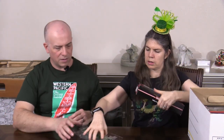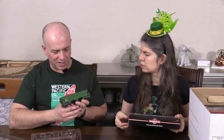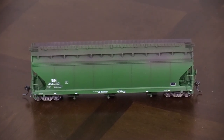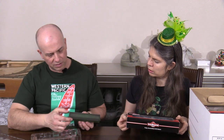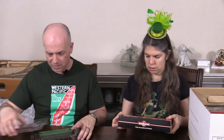Here's your next one, sir. Okay, and another InterMountain. This is a Burlington Northern three-bay hopper. And just the very bare-bones BN with basically just the reporting marks and data on it. Is this one green and black, or was it all green and then you... It's weathered. It's weathered, okay. Yeah, a little heavy with the black on the top, but, you know. It looks nice. I like it.